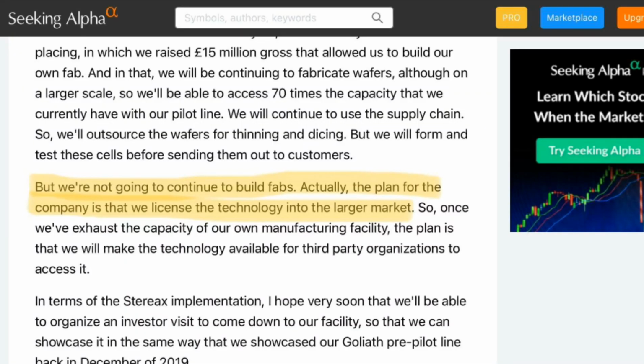Now, this is actually a bit of a change in direction because previously when I looked at Ilika, they were looking to outsource the fabrication process to the Americas somewhere rather than actually manufacturing it themselves. Later in the call, they go on to say that with hindsight, they actually wish that they took the fabrication in-house sooner and they didn't waste all that time looking for OEMs in the Americas. He then goes on to say, but we're not going to continue to build fabs. Actually, the plan for the company is that we license the technology into the wider market.